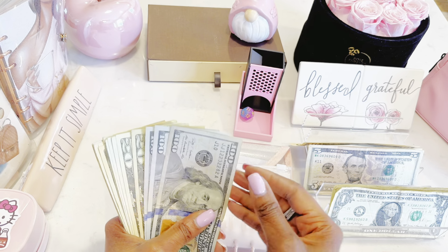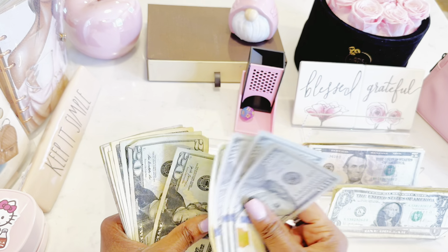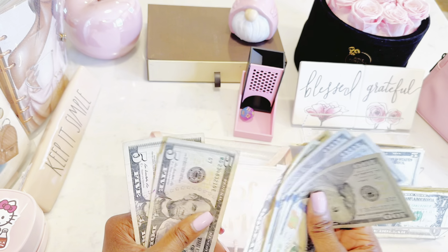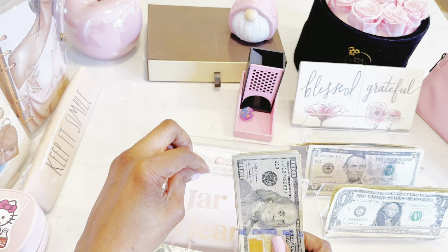So now Jar of Hearts has 1, 2, 300, 20, 40, 60, 80, 400, 20, 40, 50, 60, 70, 80, 90, 500. And this challenge was a rollover from last year.